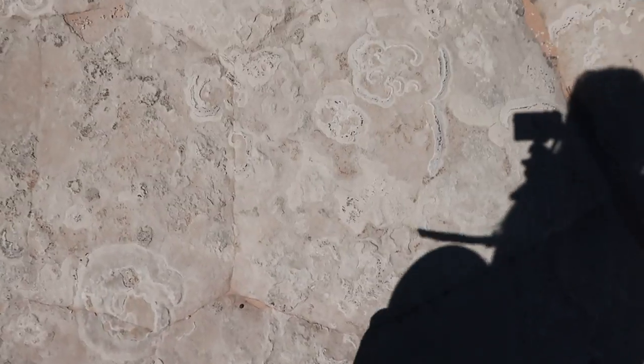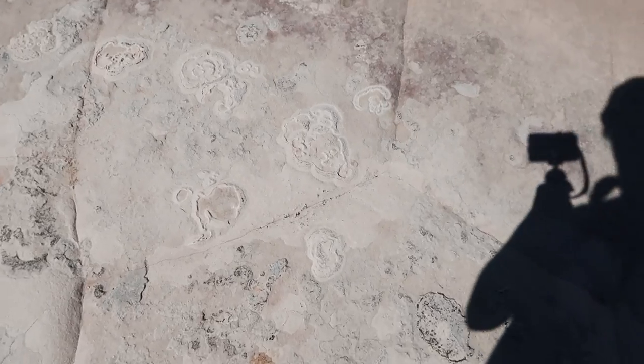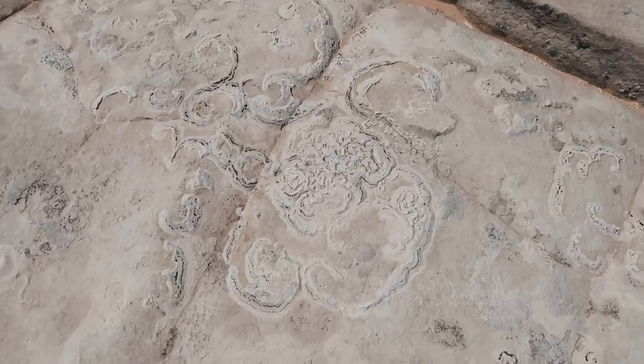Look at all these fossils. Wow. Once again, so these are lichen fossils. And I always remember it's more windy than not.